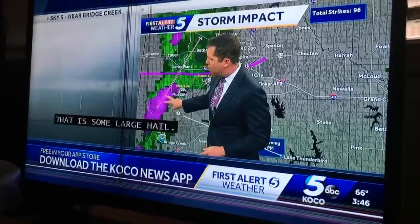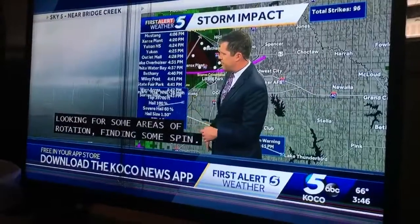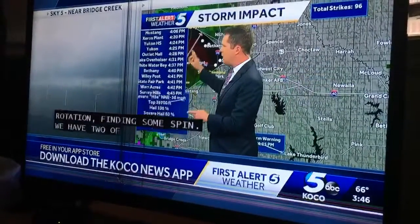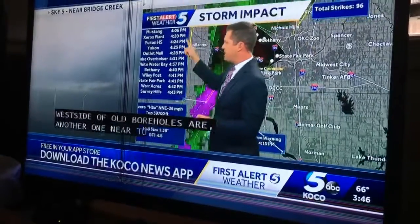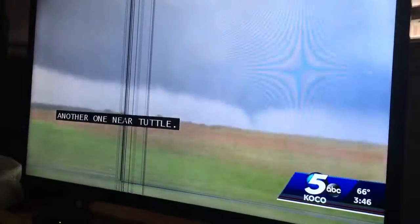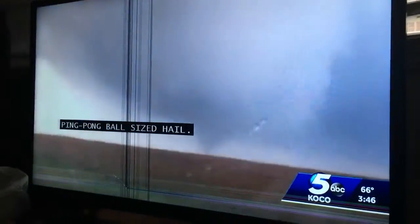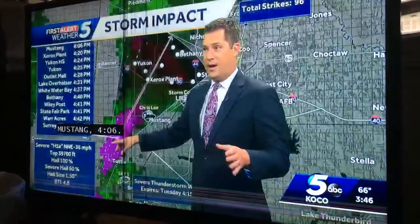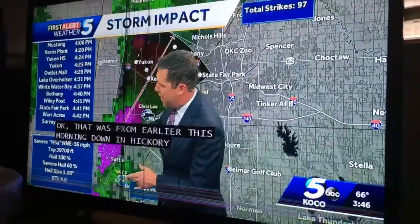That hail core, we got 2 of them, one on the west side of Overholser, another that's going to be very close to Tuttle and Minco here. Moving up to the northeast, up to now ping pong ball size hail, Mustang 406. Okay, that's from earlier today, by the way. That was from earlier this morning down in Hickory, just for a heads up for everybody there. So, again, this is where that hail core is now going to be located.